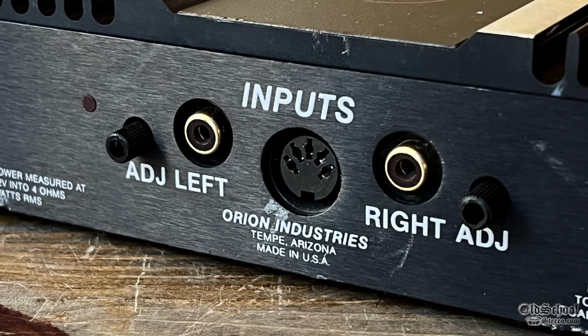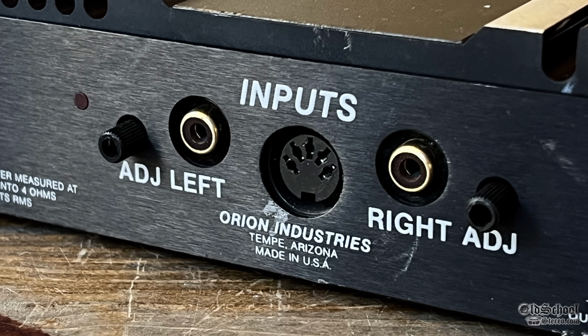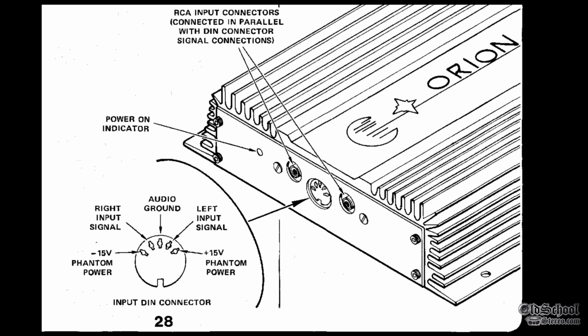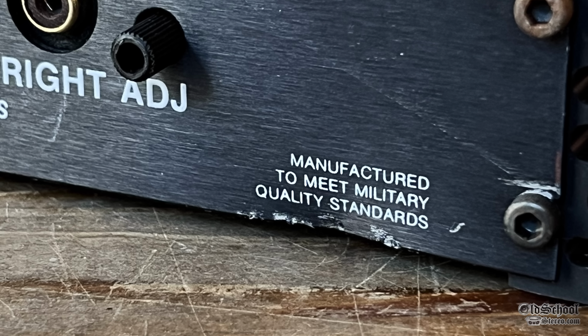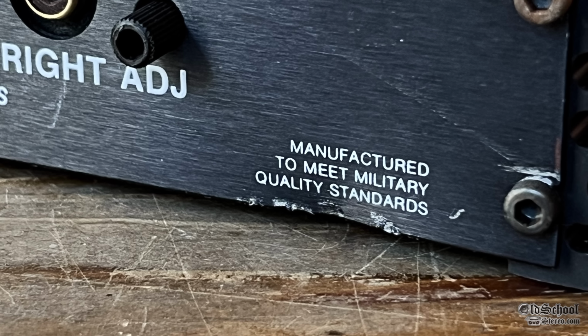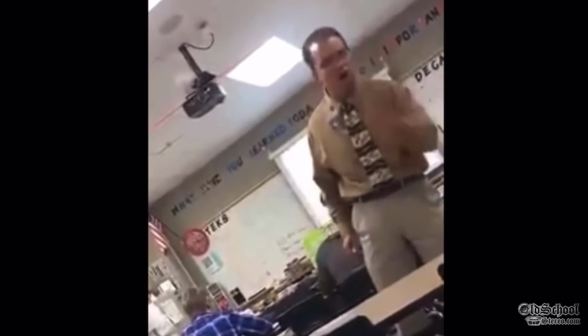These early model Orions have gain controls for each channel, power LED over there on the left, RCA inputs, as well as a DIN plug. Now what this DIN plug is for is it provides signal as well as phantom power for using bridging modules, EQs, and other things like that. These amps are stated to be manufactured to meet military quality standards. In other words, good enough for government work. This is not a Mickey Mouse program!